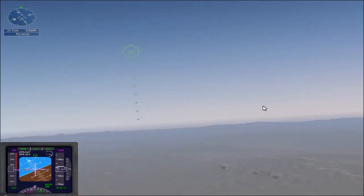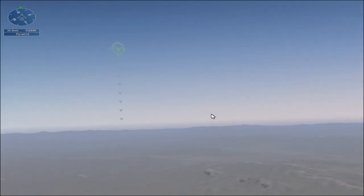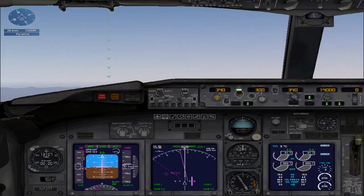Approach brief. We'll request the visual approach to runway 32 via Pyramid Waypoint. That's just to the southeast of Groom Lake, but tower will probably clear us to land before we get there. Will do. Thanks for the advisory this time, Janet 356. Approach checklist complete. Reduce our speed to 250 knots now.